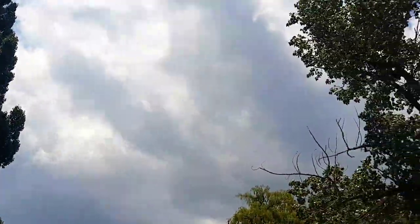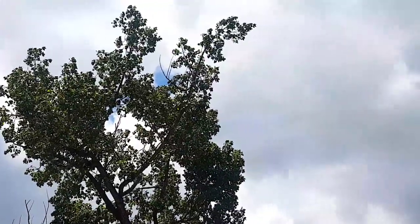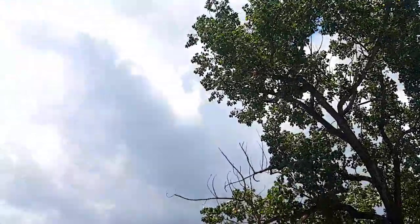A little bit disconcerting having these dark gray clouds in, especially with a 4-hour hike ahead.